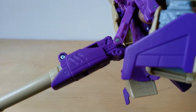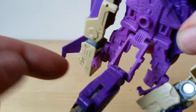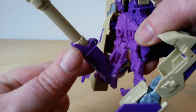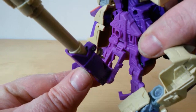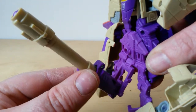I'll try and zoom that in. There's notches there that these little tiny wee bumps, these pegs, fit into. You can see the kind of raised bits there, but it's very tight. I actually thought with Double Dealer that there was something wrong with it. It wouldn't actually come out. I managed to do it just lately, because it was very tight. I felt I was going to break it.